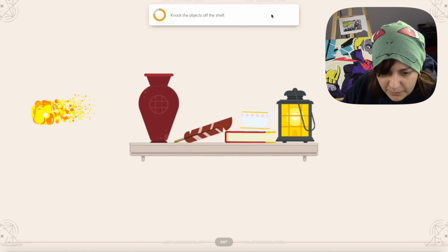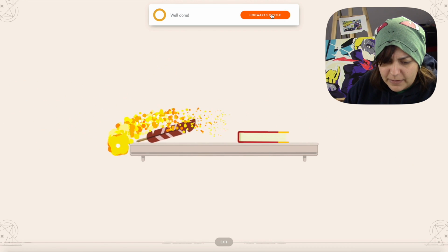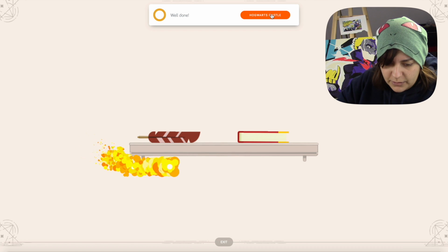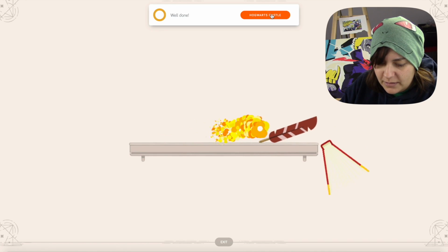Let's move on to the next one. Next. All right, knock objects off the shelf. Ooh, yes, that is fun. Let's move under. Nope. Let's try again. Yeah. Oh, okay, we can't move through the shelf. How is that magic?